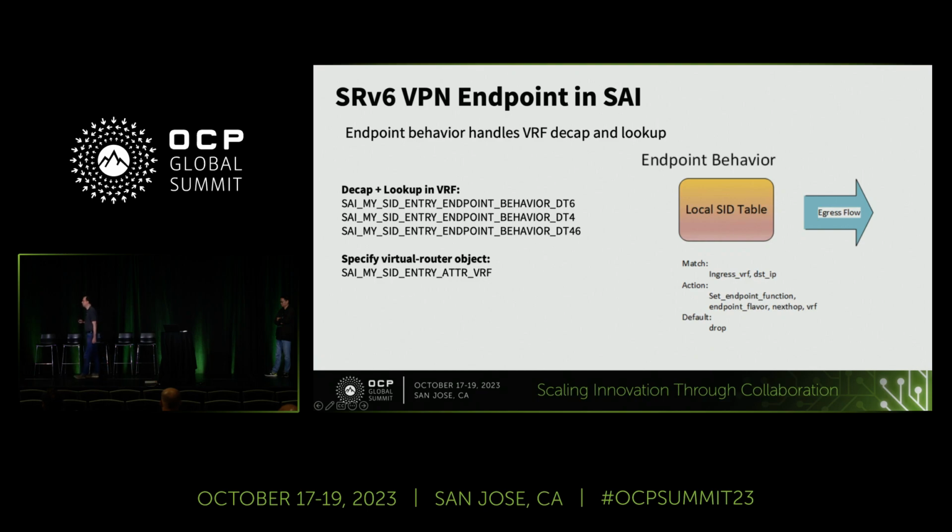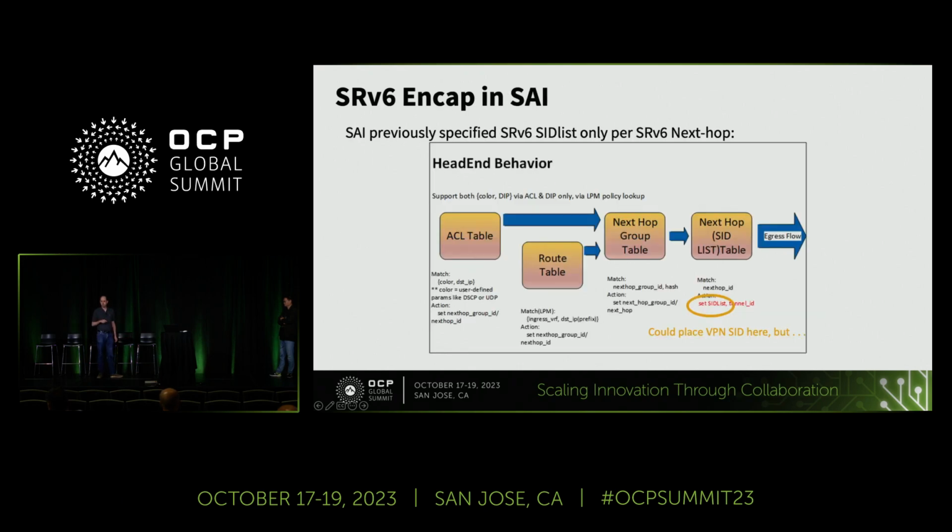So if we look at what was already in SAI, SAI already had support for the SID entry. Of course, implementation had to be done, but SAI also already had support for the SID entries that indicate the VPN SID, the decap and lookup in a VRF behavior that can be programmed for the destination endpoint, and also the ability to specify the VRF. And head-end behavior had some support, but it previously specified everything collapsed down into one IPv6 next hop.